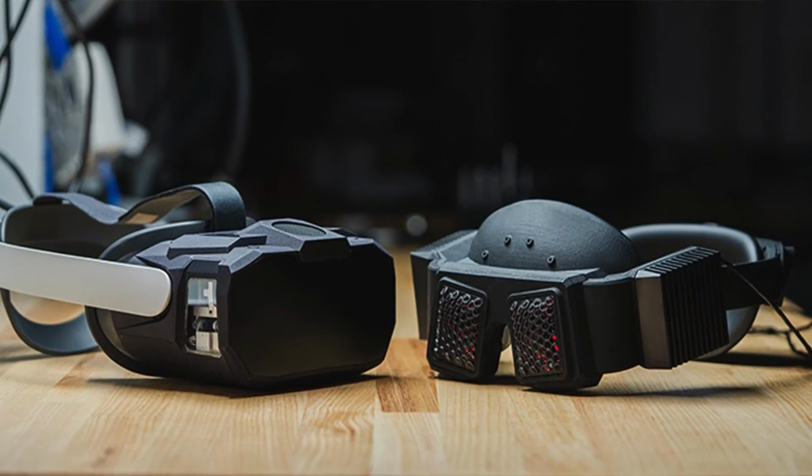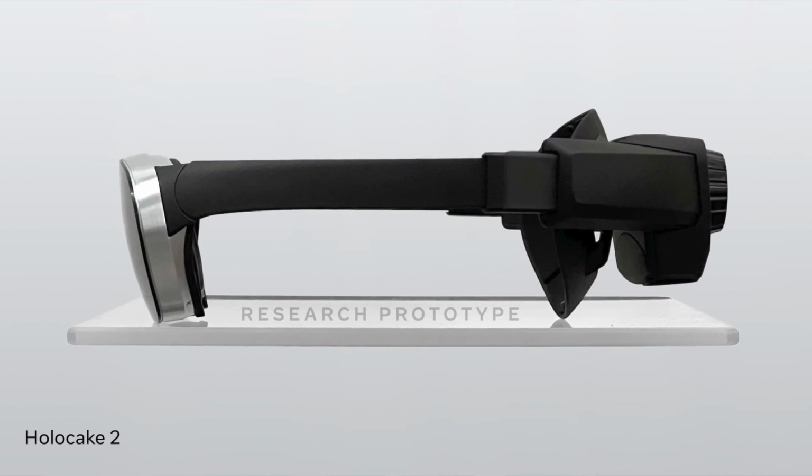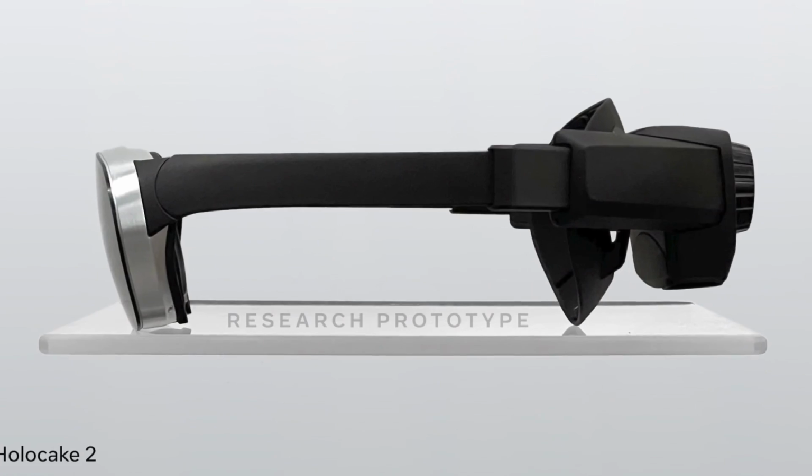I'm not really satisfied with the pass-through, but I'm not really dissatisfied either. It's just alright. But if I were to make a wish for the Quest 4 or the Quest Pro 2, then a significantly improved pass-through would be a point that is at the very top of the list.